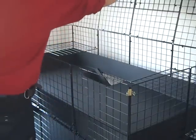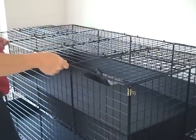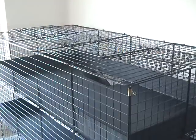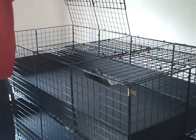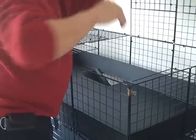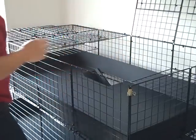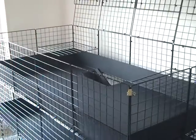You can create one large lid like this, which makes it easier to open the whole thing all at once. Or if you prefer, when you're building it, you can build it with 2 separate lids, a smaller one on each side, that opens separately. That allows you to get at one side of the cage at once, or of course, you can open both at once. So that's your choice, a decision you would make while you were building it.